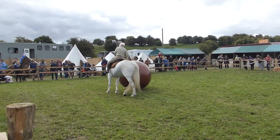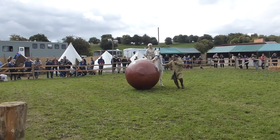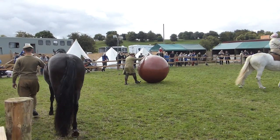That's what you call push ball. The horse is pushing the ball, not me. So the horses that came in, you could never tell.